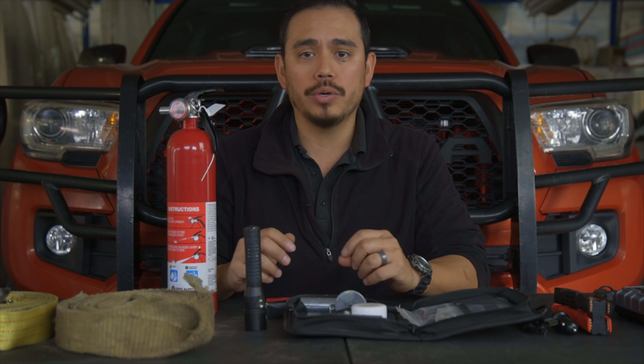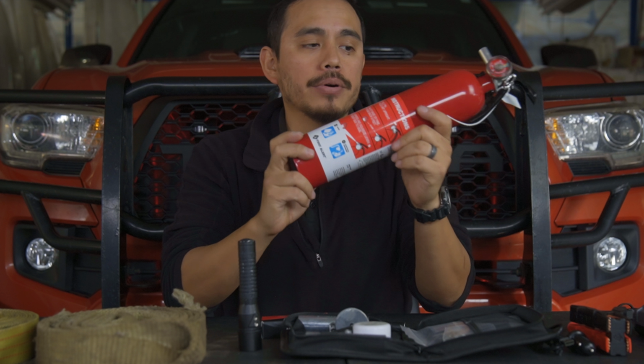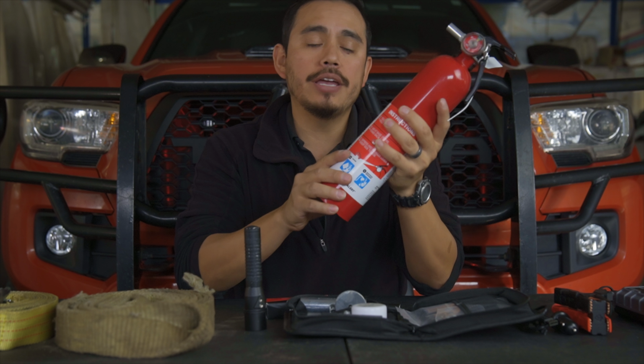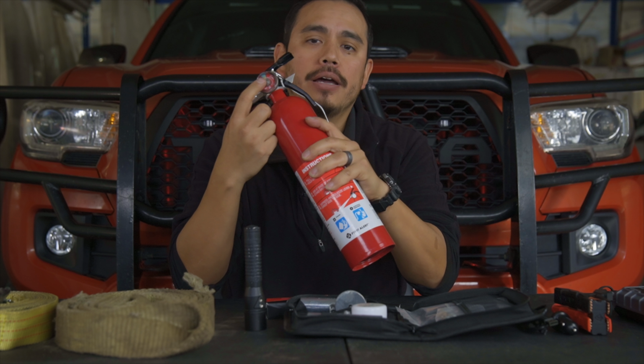These can be life-saving in the case of a vehicle fire, which even modern cars will still have engineering issues with. And remember, electric cars have lithium batteries, and the lithium is explosive when exposed to water. Now, the thing to remember is that if you have your pressurized fire extinguisher in your vehicle, that you keep an eye on this gauge.